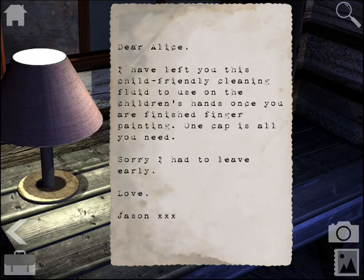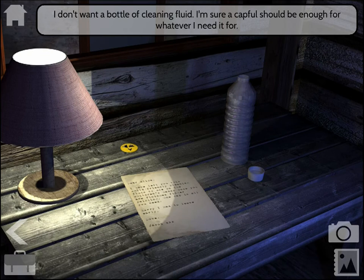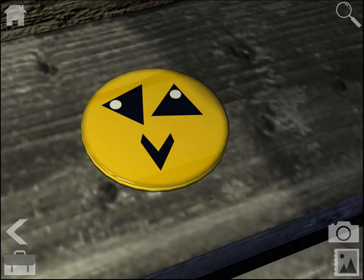Oh, another. This child-friendly cleaning fluid to use on the children's hands. That's alright, Jason. What children? I hope there aren't children. Okay, we'll take a bottle lid full of cleaning fluid. So now we can clean things! Triangles.